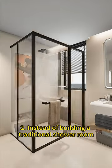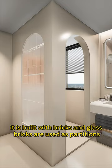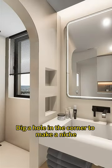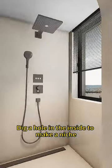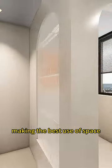2. Instead of building a traditional shower room, build it with bricks, and use glass bricks as partitions. Dig a hole in the corner to make a niche to store toiletries. Dig a hole in the inside to make a niche, and you can also put bathing supplies there, making the best use of space.